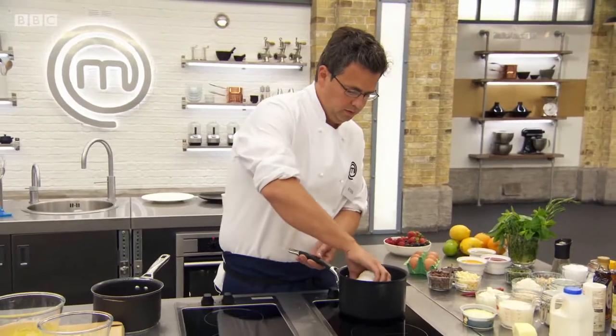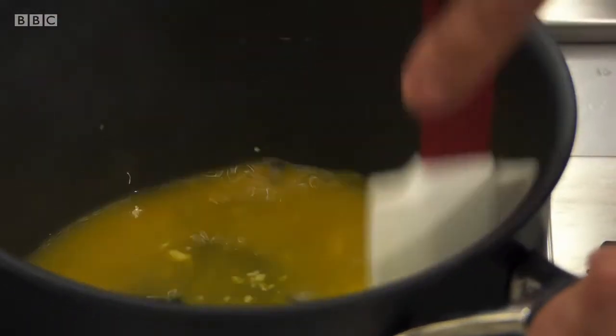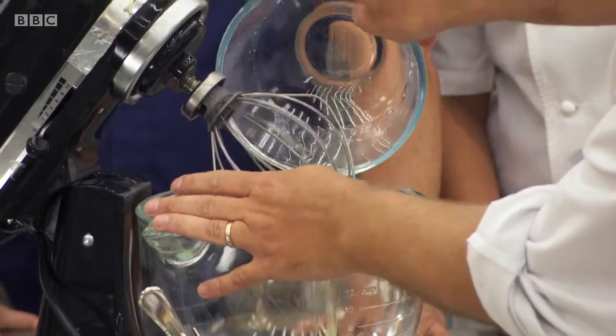What I would like you to make for us, Ryan, is a fruit-based souffle. OK? 20 minutes, your souffle. Off you go, chef. Thank you. Ryan, when did you last make a souffle? I made a souffle on New Year's Eve. Hopefully can remember something similar.